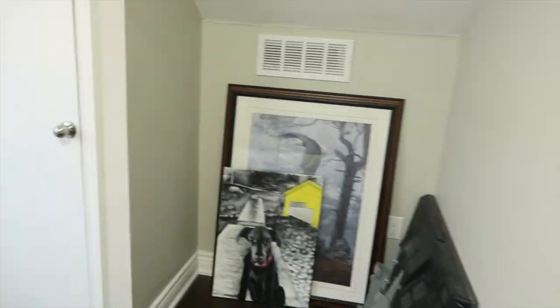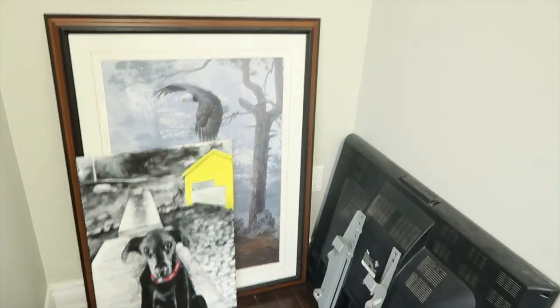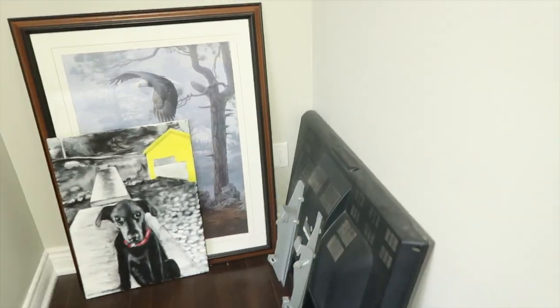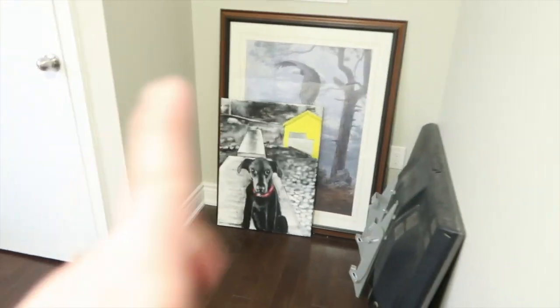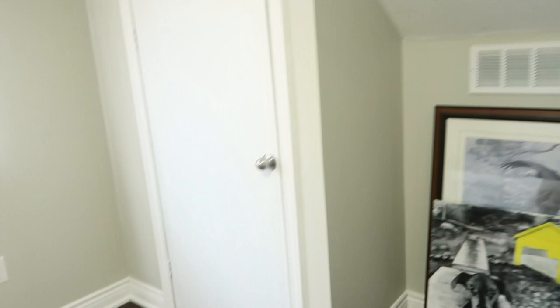And then this room is a tiny bit bigger. It actually has this little spot here. So right now, just our extra TV is here and 2 paintings are sitting over here until we decide what we're doing with them. But I think I want to put a little chair and table in here or something, just so that it's like a cute little sitting area.